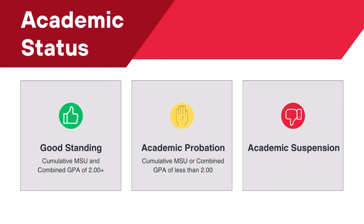Probation occurs when a student has their Missouri State or a combined GPA of less than a 2.0. If a student is on probation, they must receive an advisor release to register and may be ineligible for financial aid or student organizations or activities.